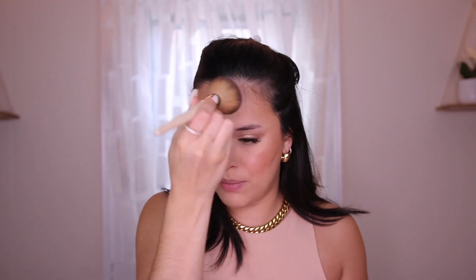If there is any extra powder that I don't really want on there, I just take my multitasking big fluffy brush from EcoTools and I kind of lightly brush at it and use that to set everything else in place. Now I'm gonna go into brows.